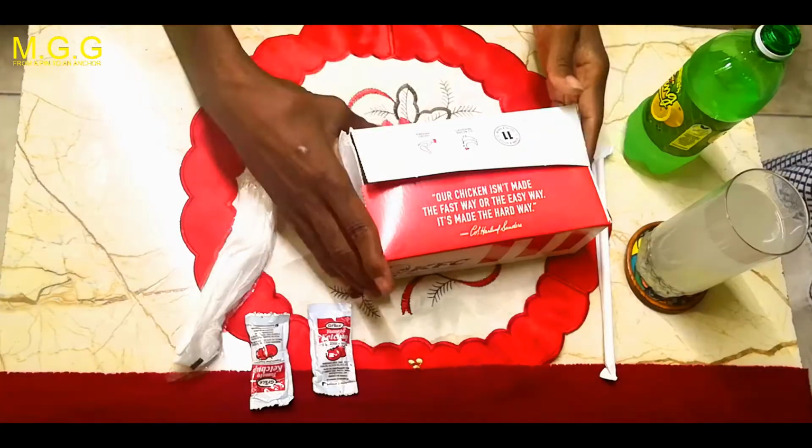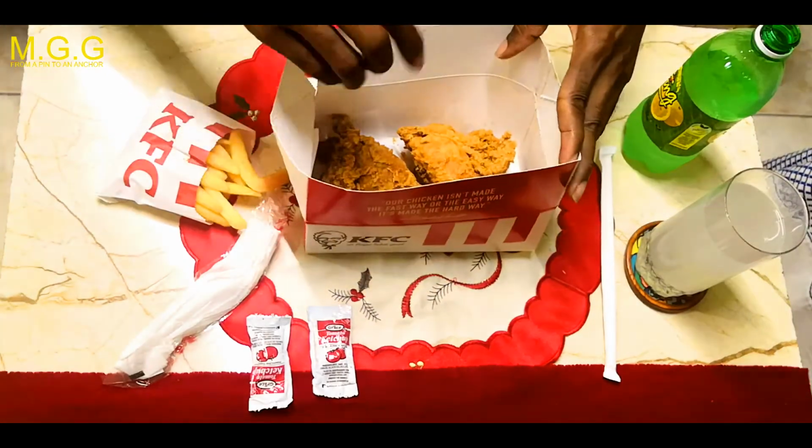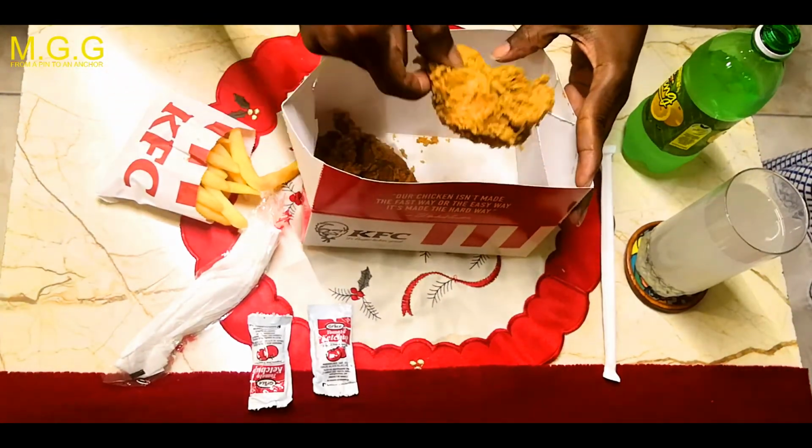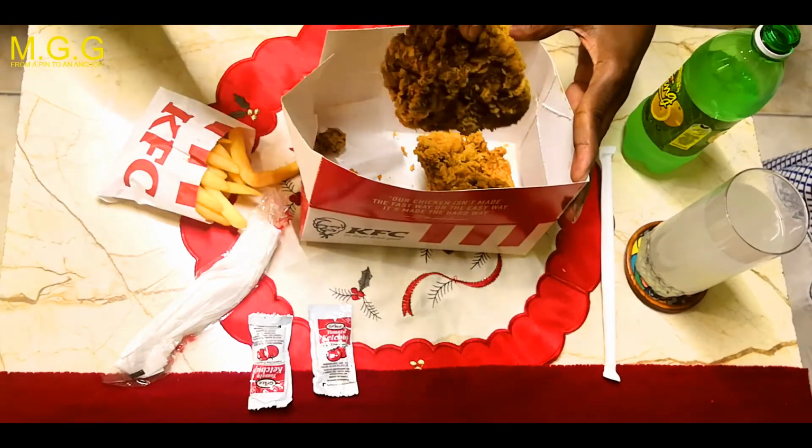So, here's famous KFC. Big deal. This is what the box looks like. And two packs of sachet ketchup, and a fork. Alright. So, a nice little pouch of fries. And I must say, they're rather cold. Since it took so long to reach here, I wouldn't expect anything better. And three pieces of my chicken. So this is the leg. This is the breast. Leg. And I think this is the ribs.